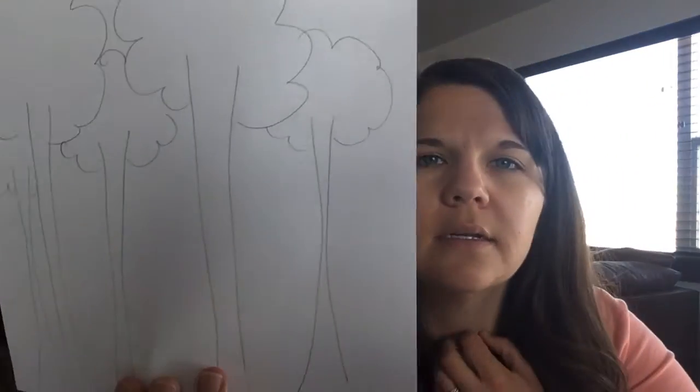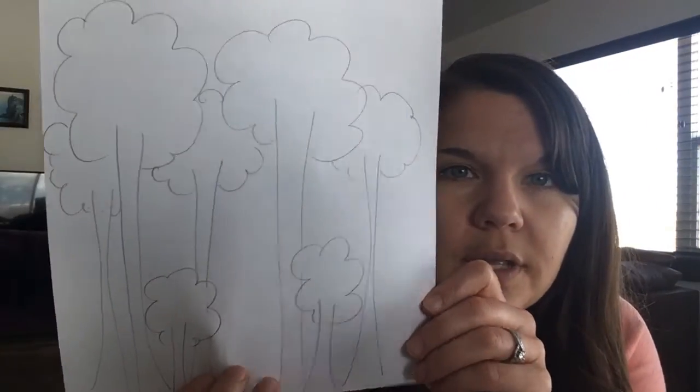Okay, so I've got my canopy. Now I can have some smaller ones coming in down here. Okay. And you should have vines hanging off of things. Okay, there's vines growing all over in the rainforest. Flowers growing all over. Okay, so maybe I'll put a vine coming down off of this one with some leaves on it.